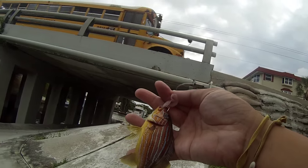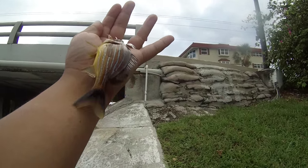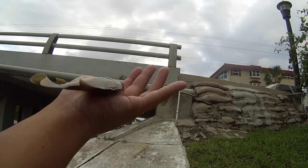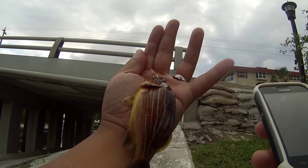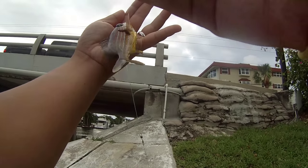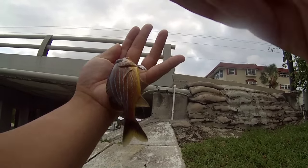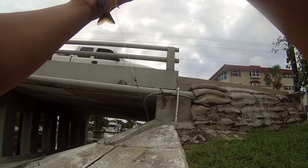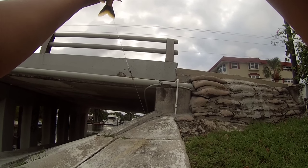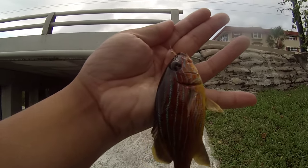Awesome, very gorgeous. Let's take a photo with my phone too for my own purposes. Very colorful little fella. Beautiful too. Yellow, orange kinda. That's what I love about this place, you know? You come to places like this, you catch new types of fish. Absolutely gorgeous. Yeah, beautiful. All right, let's release this guy.